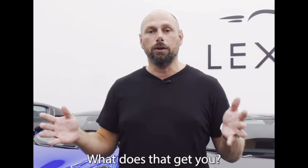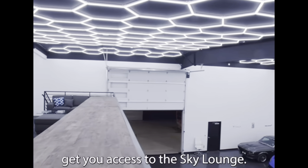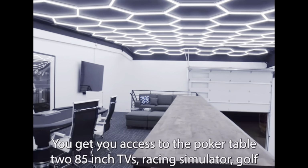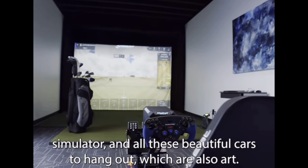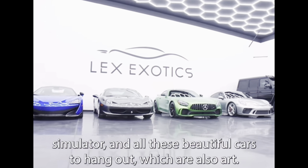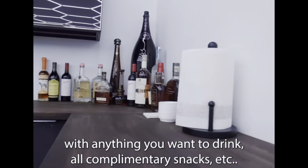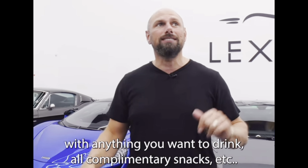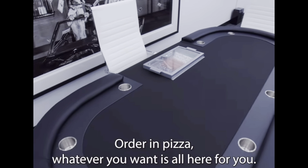What does that get you? Number one, access to this phenomenal facility, access to the Sky Lounge, the poker table, 85-inch TVs, racing simulator, golf simulator, and all these beautiful cars to hang around, which are also art. The fully stocked fridge with anything you want to drink, all complimentary, snacks, etc. Order in pizza, whatever you want is all here for you.